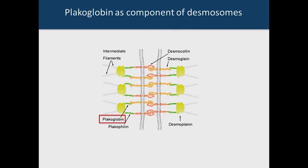So Plakoglobin is this unappreciated kind of lonely little protein, which is part of the desmosomes or part of cell junctions. So it's part of a number of the mechanisms. It's intracellular, but it's part of the mechanisms that tether cells together. So in fact, it's kind of glue. If you look at the literature for Plakoglobin, half the papers describe it as an oncogene, half the papers describe it as a tumor suppressor gene. We would argue that it's just glue. It doesn't do anything bad. It doesn't do anything good. It helps cells stick together.